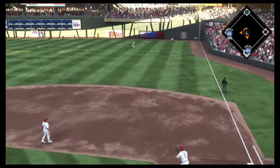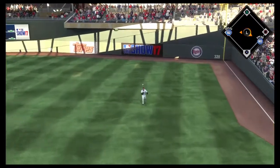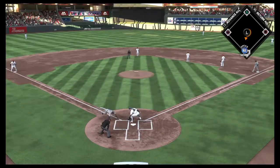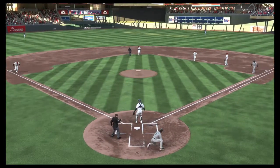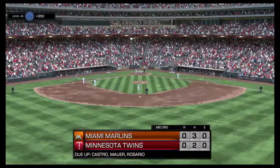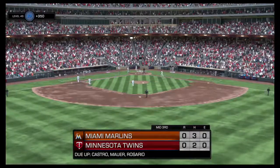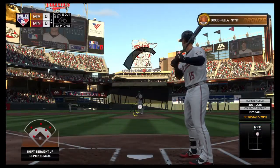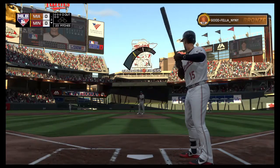Heading out toward shallow right. Kepler's there for it. Makes the catch, but the runner from third breaks for home. The tag, and he is out at the plate. And so much for our first run of the ball game. Jason Castro, the catcher, is in, hitting a little over .250 coming into action in this one.